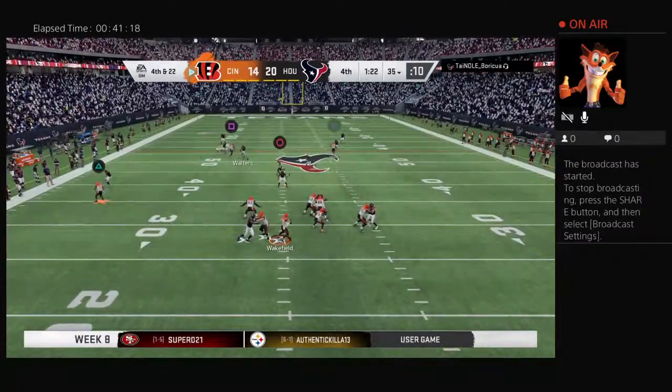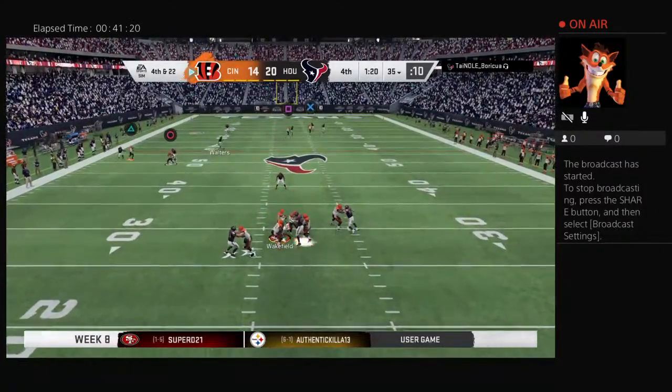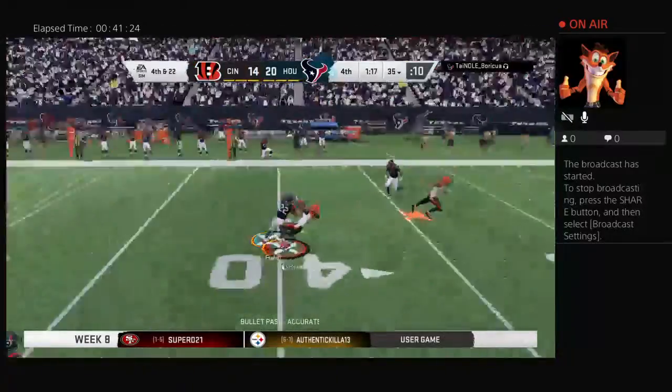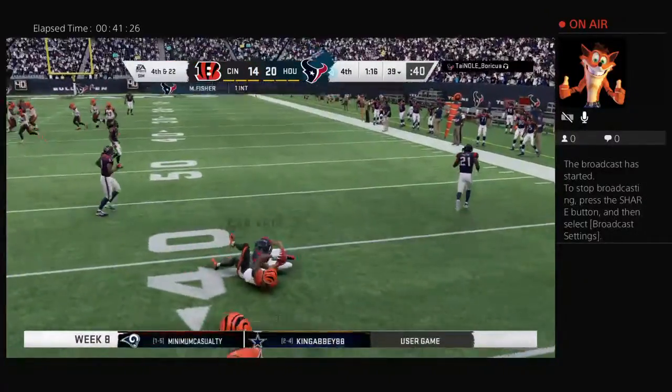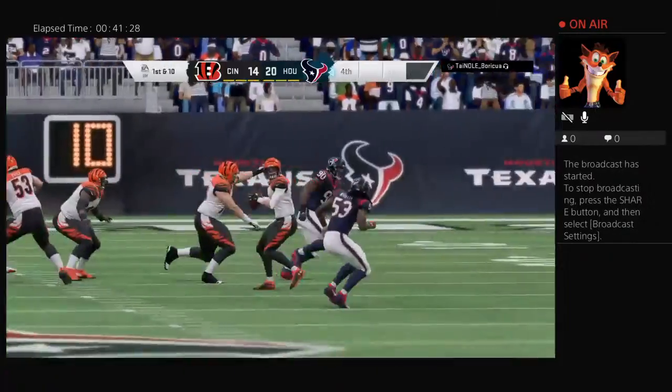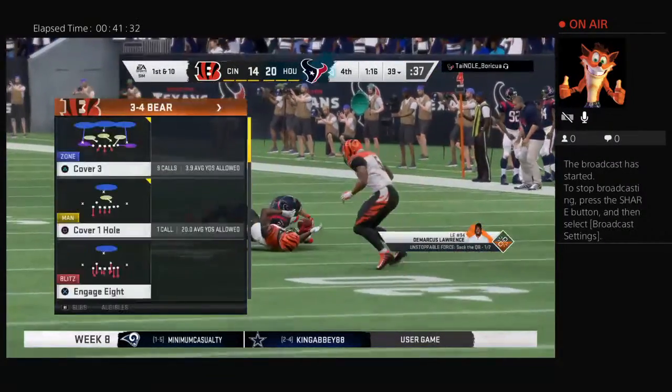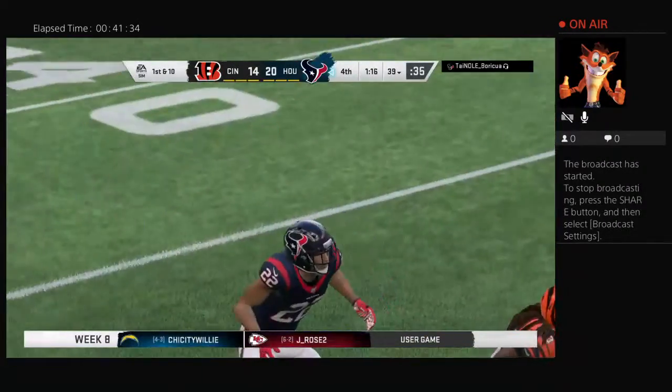On 4th down, Wakefield. And, oh, a crusher there as it's intercepted. Picked off at the 39. And his guys are going to take over at the 39-yard line.